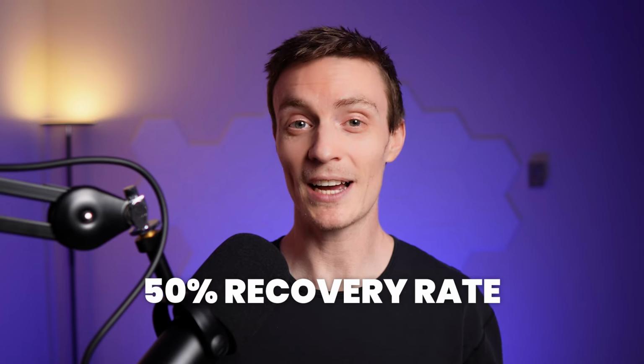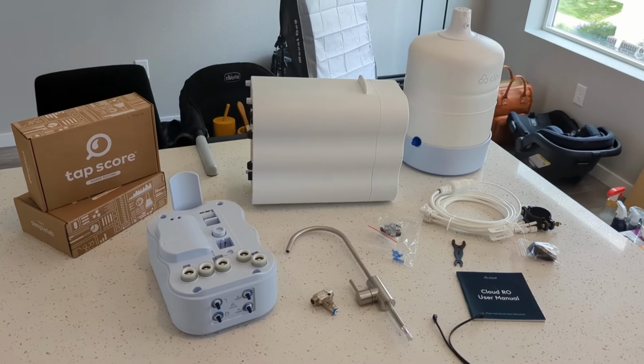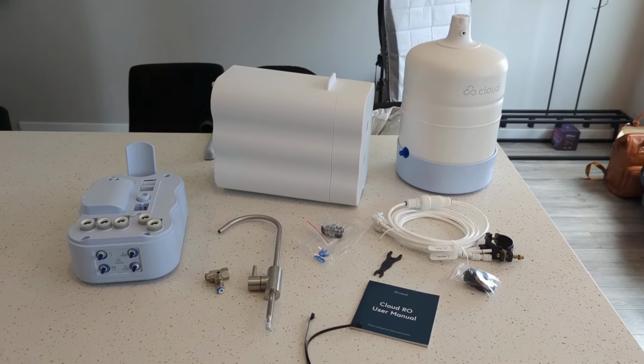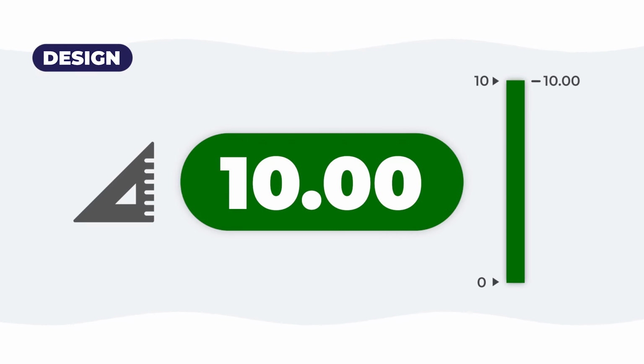Cloud's recovery rate is 50%, meaning that 1 gallon of water is wasted for every 1 gallon of water that's purified. So while it's not as efficient as the AquaTru, it's still the most efficient conventional under sink RO that I've come across. It's got a sturdy modern design that uses BPA-free food-grade plastic and comes with a lead-free stainless steel faucet. And it's certified for material safety as a component of its NSF 58 certification, giving it an overall score of 10 in the design category.